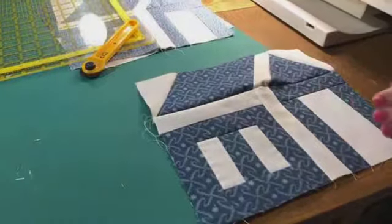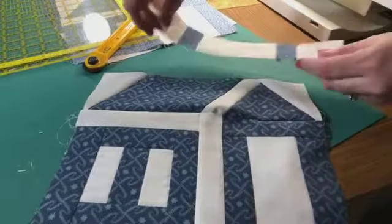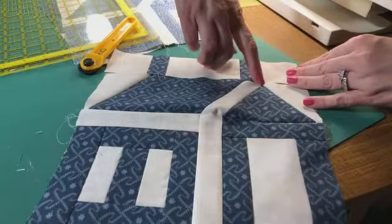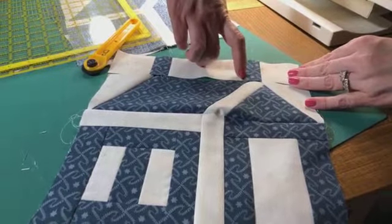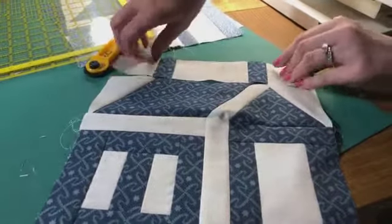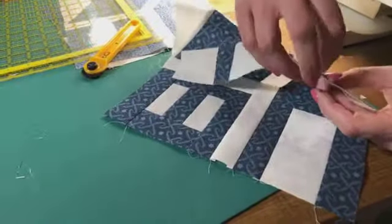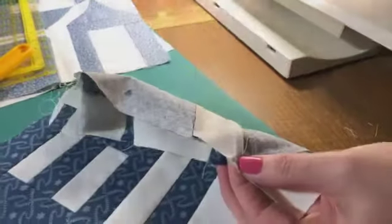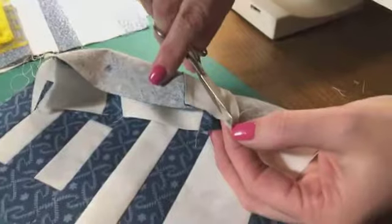Now with the chimneys, it's the same idea. You want to put a pin in there, a 1/4 inch here. Go down a 1/4 inch, put a pin in there. So let me do that, and I'll show you. You might want to even pin from this side so you can see where my two seams meet. I'm going to cut those threads so you can see a little better what I'm talking about.